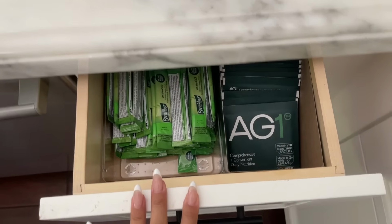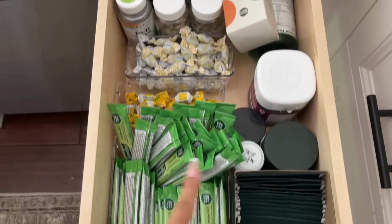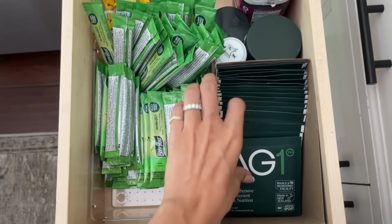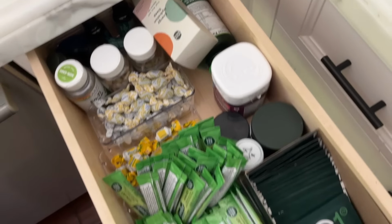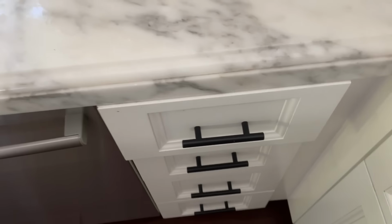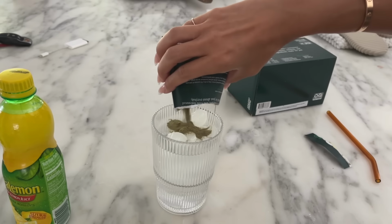I'm gonna let y'all in on my daily drawer. We have cough drops and all in here, but this is where I keep all my vitamins, my fiber, and I always keep my AG1 here so I can just grab it every morning. It's very easy to use. I just tear the pack open and just dump it in here.